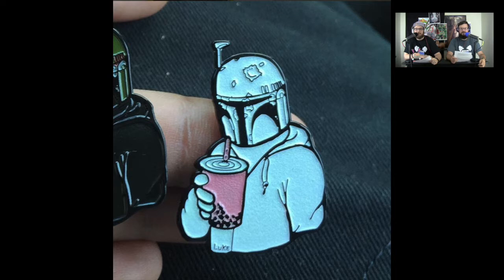it's not. Yeah, and that is a plain, no enamel pin. So it's just a metal version of the Boba Drinkin' Boba with no painted details. So it's just the outlines of the features. Yeah. So it's a pretty cool little piece. But that is available at the DKE booth.